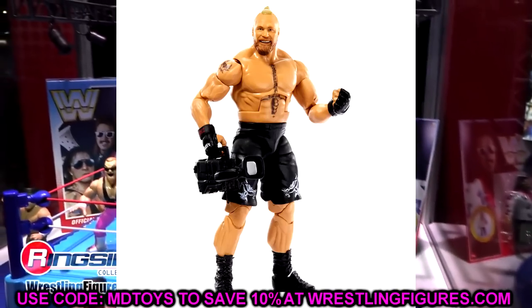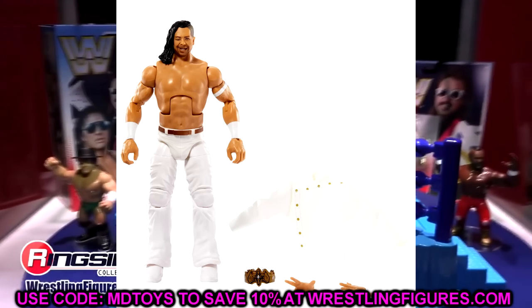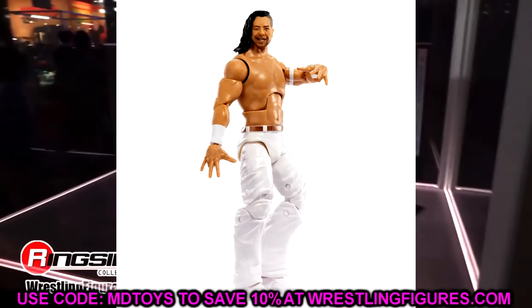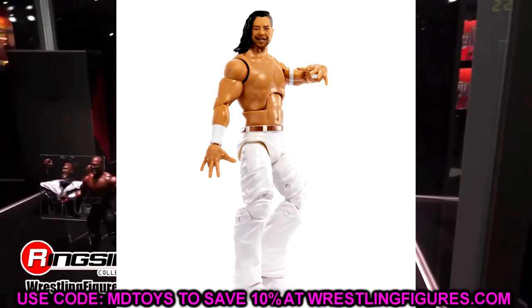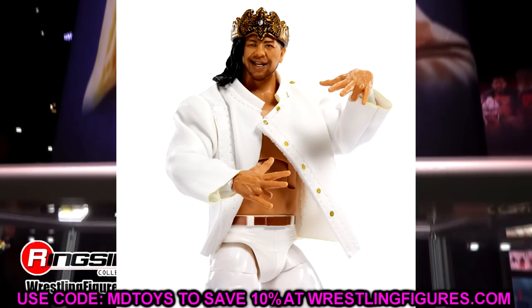The white Nakamura looks insane with that jacket. I love the formula that he's got going on. He's got his regular Shinsuke stuff going on, but the all-white is just too fresh, and maybe we can get these for arms or something. These arms will look great on a Finn Balor Elite with your white bicep band and white thick wrist tape. Looks really good. I love the crown accessory.